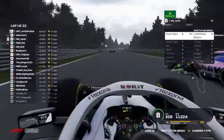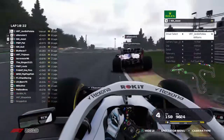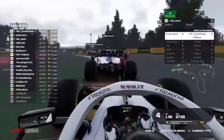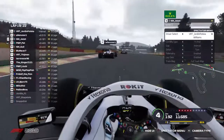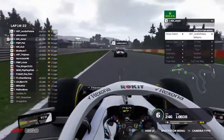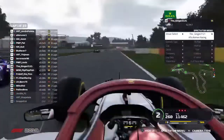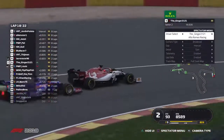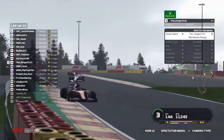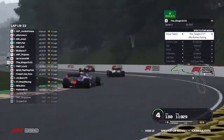There's now, oh, this is Joost trying to go around the outside into Les Combes of Alan Voigt. He does not make any moves stick there, but that would have been really nice to have seen to make it a Williams 1-2. Something they've not seen since Bahrain, I think. I think they had a really good battle in Bahrain, as Ginger and PMP Louis go side by side into Ravage, and now Louis is going to give a little bit of a love tap to the Alfa Romeo, who moves his way up into P9.